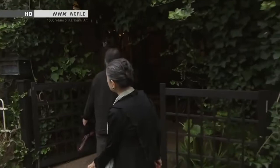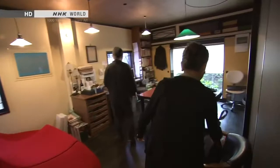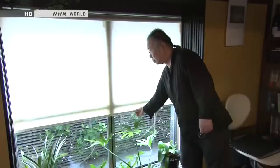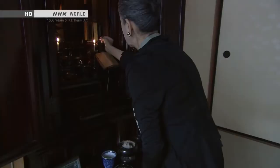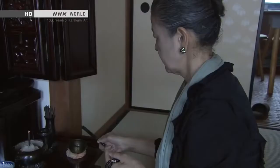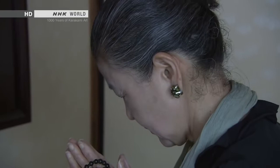At 10 a.m., Karacho's workday begins. Kenkichi begins every morning by looking after all the plants. His wife, Ikuko, prays at the family altar. She asks their ancestors to watch over them so their day will go smoothly.